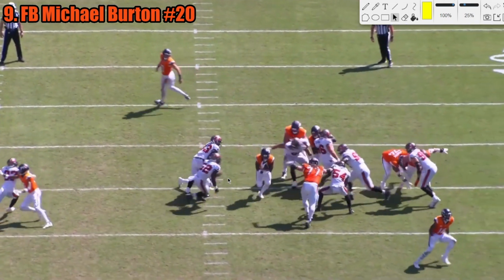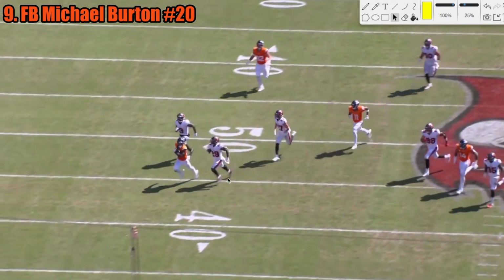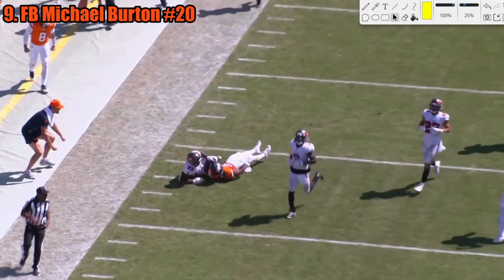So good work by Burton, great work by Beatty. Just all around, very, very well executed from Denver. Huge run for the young back and a really nice block for the old man, lead blocking for him.